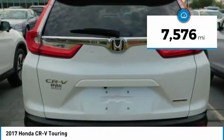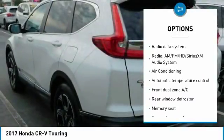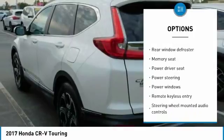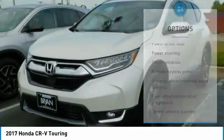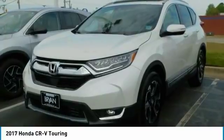Here are some of this vehicle's great options: traction control, power passenger seat, navigation system, air conditioning, dual airbags, power steering, four-wheel disc brakes, fog lights, compass, power windows. This beauty will make even your house keys jealous. Drive it today.